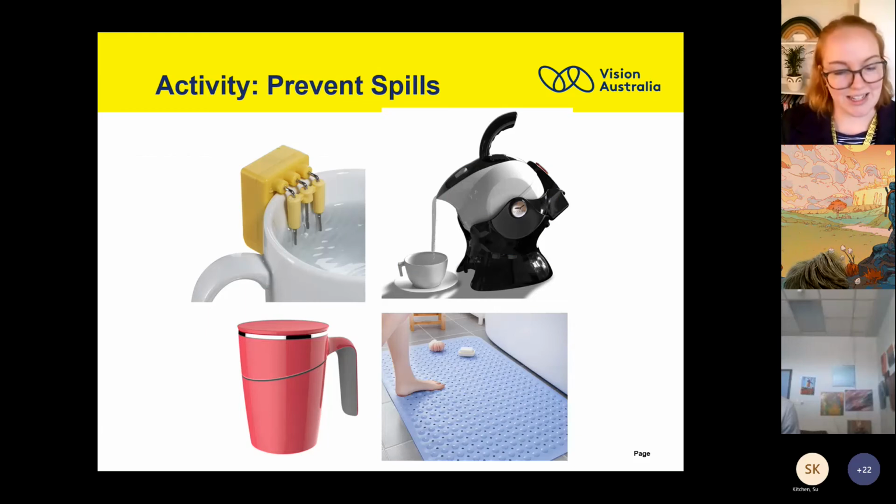And the final activity level strategy is to prevent spills in the home or in other environments. So this can absolutely reduce a person's risk of falling. The spills are a falls hazard for everyone, but it's even more so for people who are blind or have low vision, because they're less likely to detect the spill on the ground.